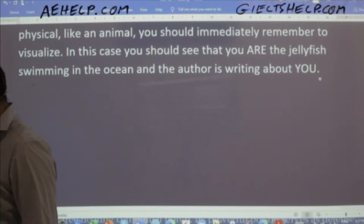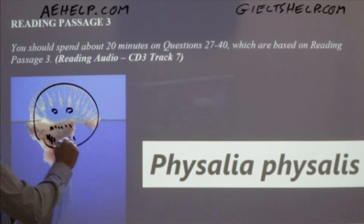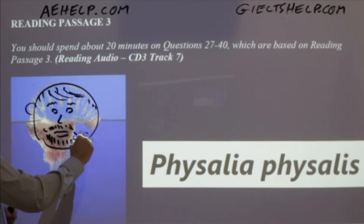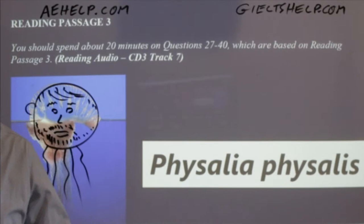So I am the jellyfish. Okay. There I am. That's me. Okay, it's Adrian. It's my mustache and my beard. And I'm the jellyfish. Boop-a-doo. Okay, my tentacles. Now the passage is way more interesting, and I'm going to really pay attention to what I'm reading, try to figure it out. I'm that Portuguese man of war. Okay, I'm the jellyfish. All right.